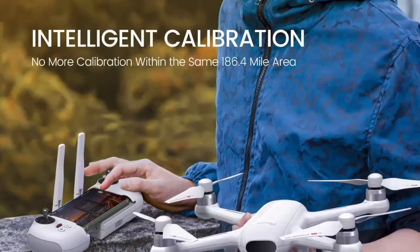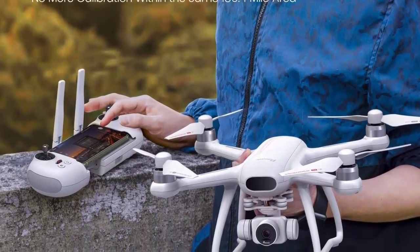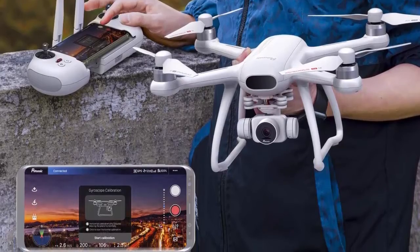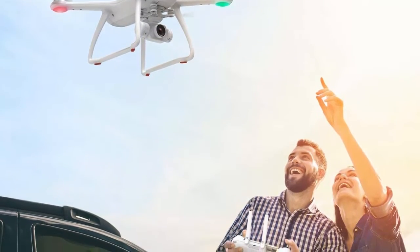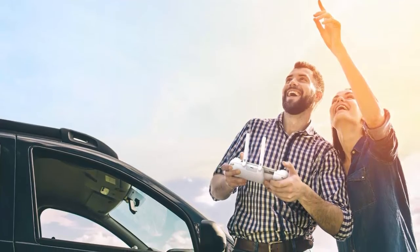Stable flight: with its exclusive power act dynamic system, Dreamer can instantly burst out triple power within 0.1 second to provide the best performance at a speed of 10 meters per second and witty responses to various emergencies. Besides, equipped with the powerful brushless motor, this 4K drone can work at a temperature of 0 to 40 and can withstand different weather conditions within level 3 wind.